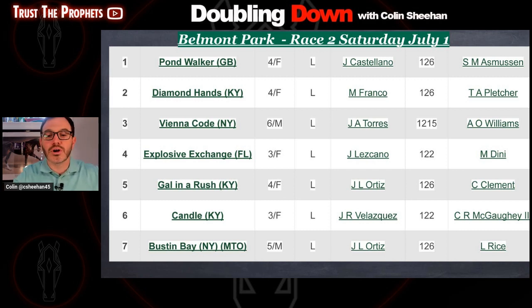Number 1, Pond Walker. This horse is coming off a really long layoff, trying winners for the first time. Although that first race, went wire to wire, and in this race here, early speed could have a little bit of an advantage. The speed figure assigned was a little light, so I decided to pass. Number 3, Vienna Code, hasn't really raced well on the turf. That's why I tossed that horse. The 4, Explosive Exchange, feels a little bit too slow to me.